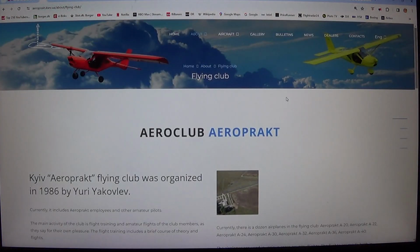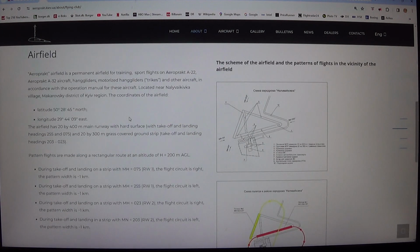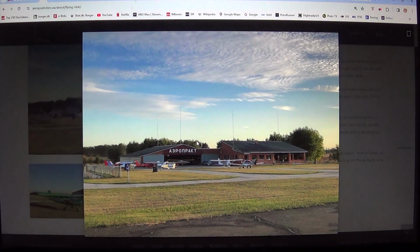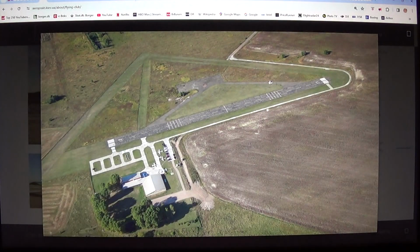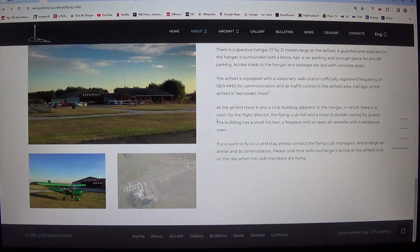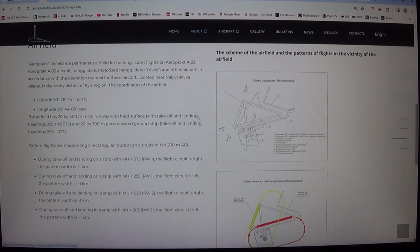So they have their airports, Kiev Aeroprakt Flying Club. So it's somewhere close to Kiev. They have an airfield close to Kiev. You can find it on Google Maps. You have an airfield there, but I don't know what city it is. It's close to a city called Nalyvaika village.